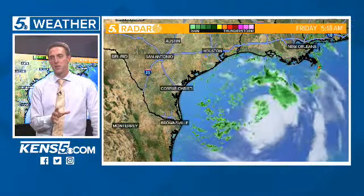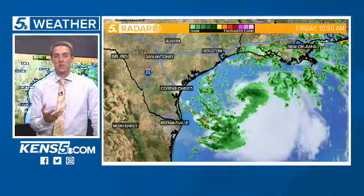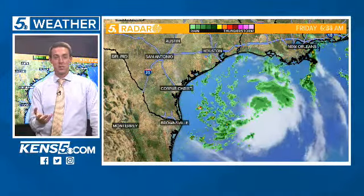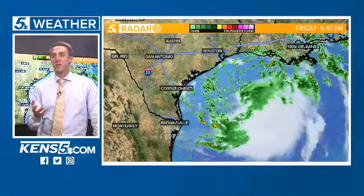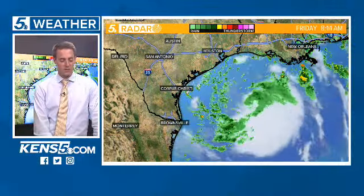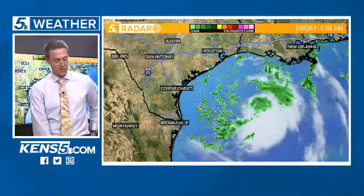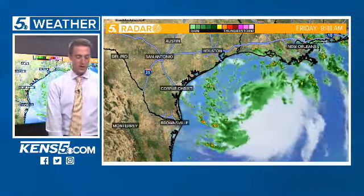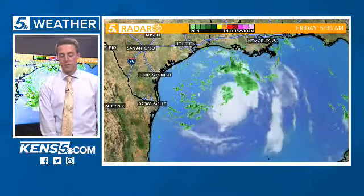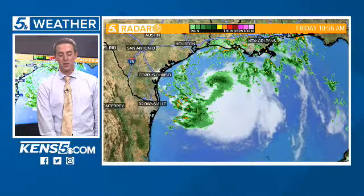Now, here's the thing. If you're along the coast, it's going to be a lot of strong winds. It's going to be the issue of water spouts and tornadoes for those that are just along the coast. Also going to be dealing with very heavy rainfall, especially just to the south of San Antonio, where the heaviest of the rain is going to be as we make our way for Sunday and Monday.